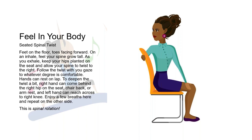And if it feels good in your spine and you'd like to increase the sensation of this twist a bit, you can bring your left hand over to the outside of your right leg and reach your right arm back behind you. So resting gently on the seat of the chair or the back of the chair or the armrest, wherever is a good place for you to rest your hand, and that allows you to stay tall in the spine, shoulders relaxed. Enjoy a breath or two here. When you're ready, come back to center and just notice what you feel in your body.